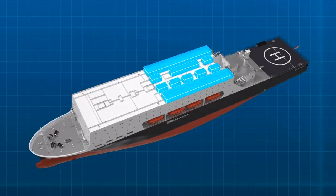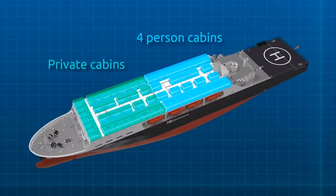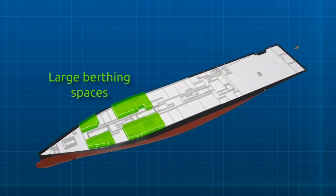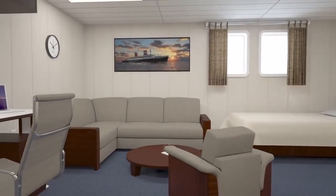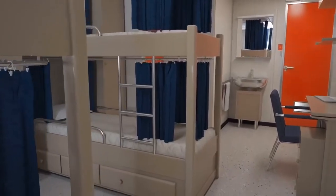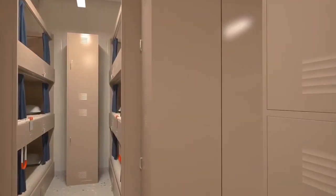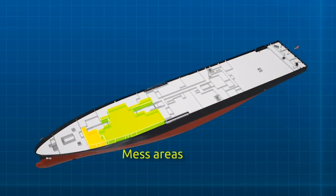NSMV has berthing for 600 cadets and 160 non-cadets. For increased functionality and in line with federal and industry standards, the ship has a variety of berthing spaces, including private cabins, 2-person and 4-person cabins, and other denser berthing spaces in the hull that are limited to no more than 30 in a space. The integrated accommodation spaces enable convenient access to berthing, classrooms, training, and mess areas.